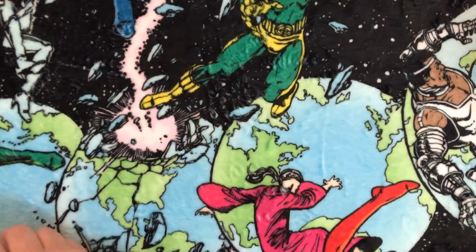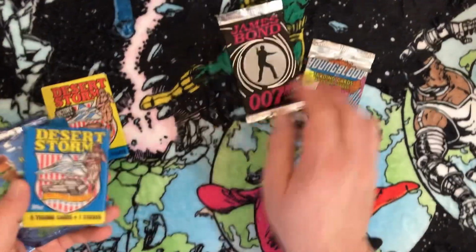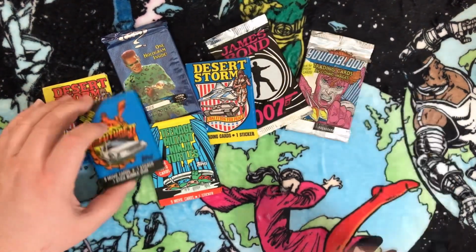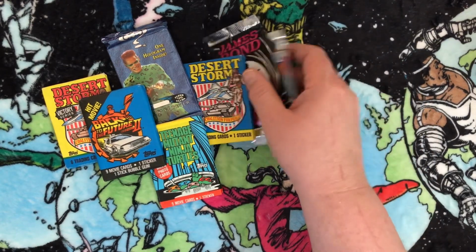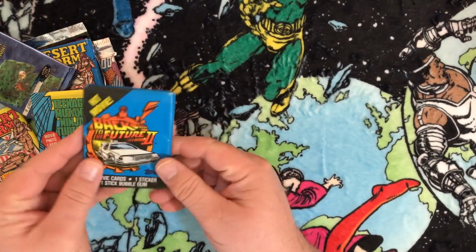Hey there. So in a previous video, I showed my haul from a flea market I went to, and I picked up these trading card packs. So I thought today I would go through and unwrap the cards, see what I got. These are all trading cards from the 90s. I picked these all up pretty cheap. There were a lot of trading cards at the flea market this time, and I think I spent like $1 to $3 per pack here. So again, not a lot of investment, but something I thought would be fun to look through. So we'll start with these.